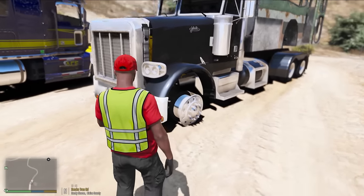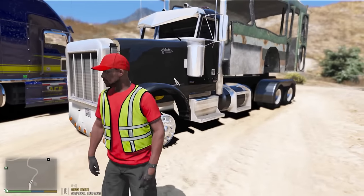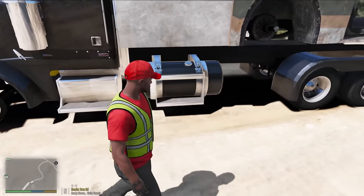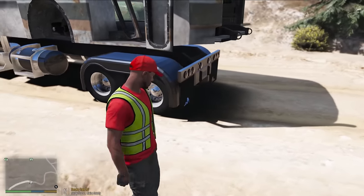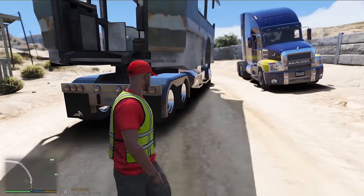It looks like it's missing a front tire, but that's pretty cheap. We got a little bit of body damage. But I'm going to tell you what we mainly need, guys. We need the exhaust stacks. We need the fuel tanks. We need the rear end, which looks to be in perfect condition. And that's going to be mainly everything we need.